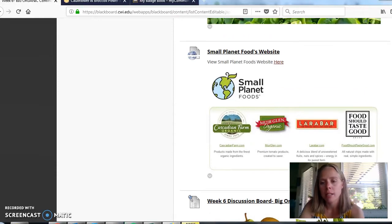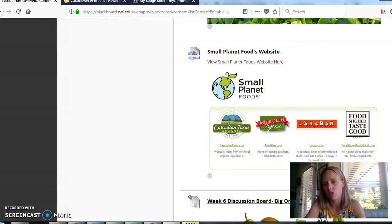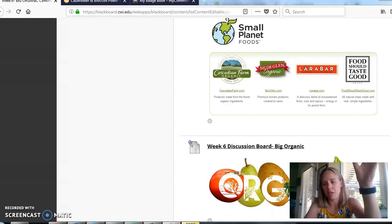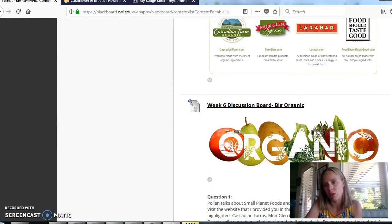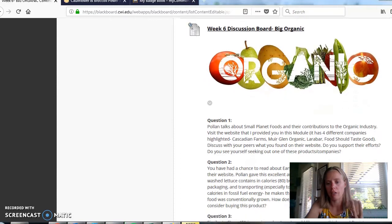Pollan also talks about in chapter 9 this idea around Small Planet Foods. Small Planet Foods is a cohort, or basically a representation, of several organic industries. So you can see within this, Cascadian Farms lives there, Muir Glen lives there, Larabar, and then Food Should Taste Good. Those are all under one big umbrella, but I think it is great to explore what some of those industries are and how they help represent the organic food industry.